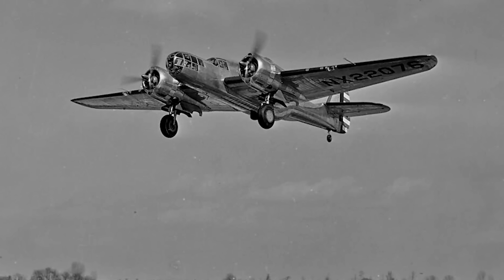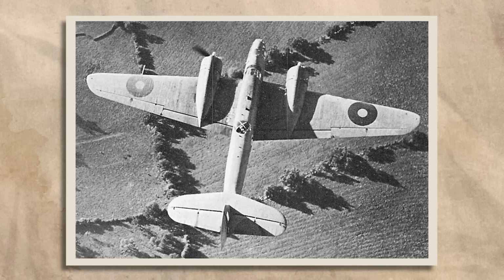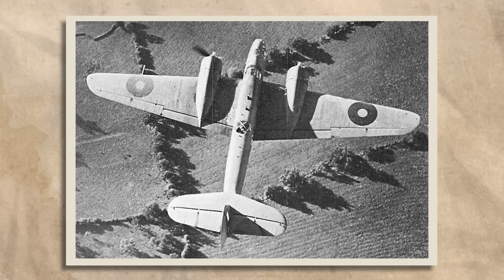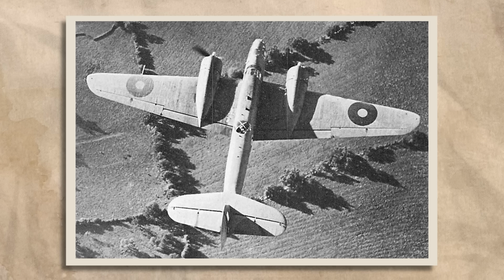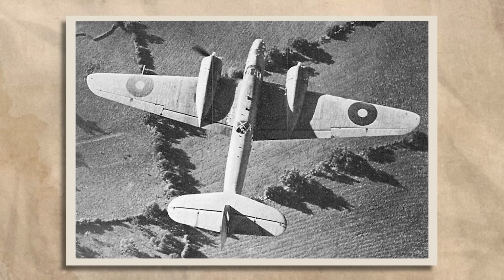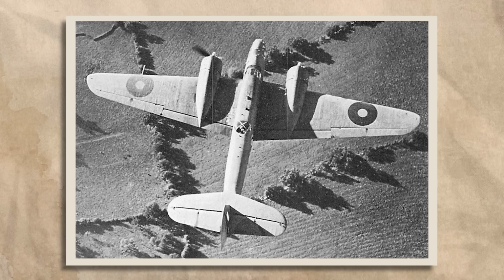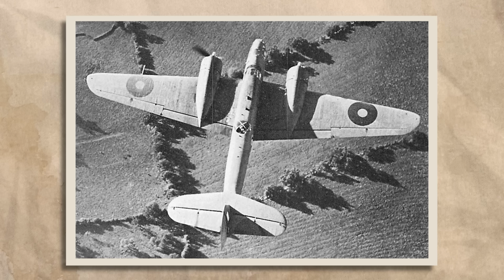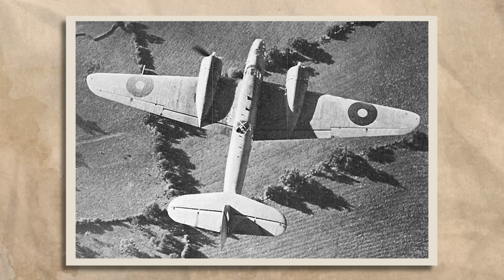When completed, the XA-22 was an impressive design that promised high performance, but this had come at a cost. To maximize streamlining and reduce drag, the fuselage was made as narrow as possible. This meant that the 3 crew compartments were entirely separate, so if the pilot was incapacitated, there would be no way for the Bombardier to get into the cockpit and take over control, which was something of a problem.